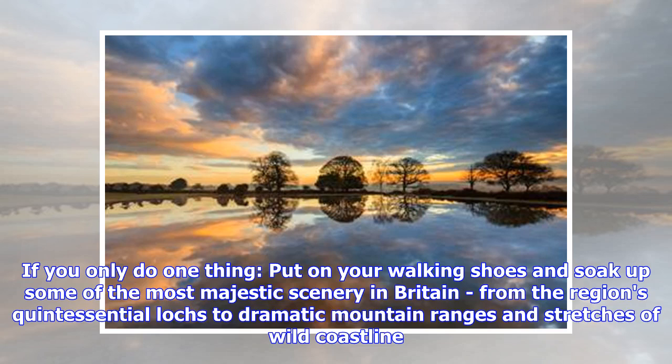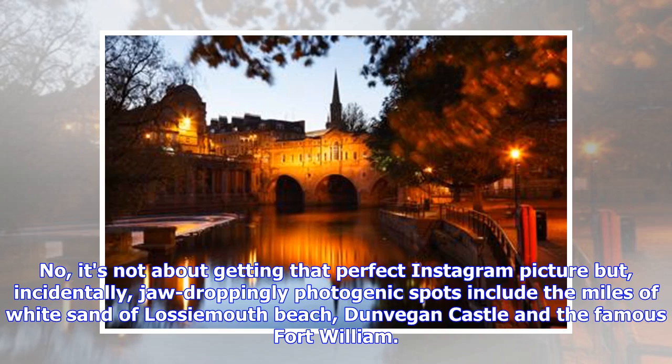If you only do one thing, put on your walking shoes and soak up some of the most majestic scenery in Britain, from the region's quintessential lochs to dramatic mountain ranges and stretches of wild coastline. No, it's not about getting that perfect Instagram picture, but, incidentally, jaw-droppingly photogenic spots include the miles of white sand of Lossiemouth Beach, Dunvegan Castle and the famous Fort William.